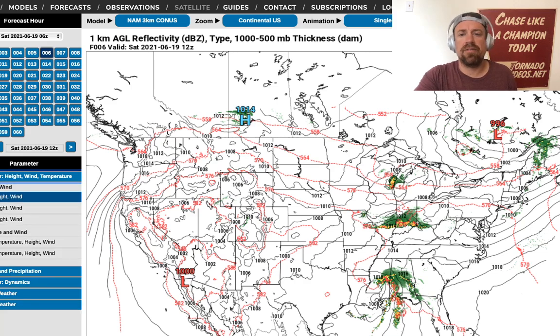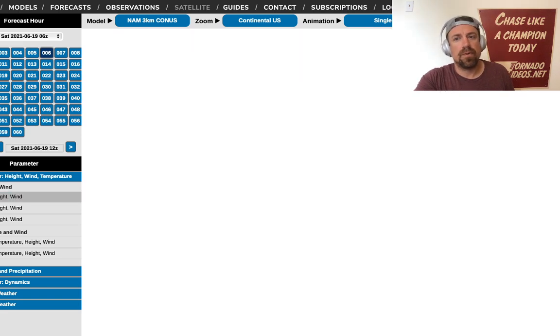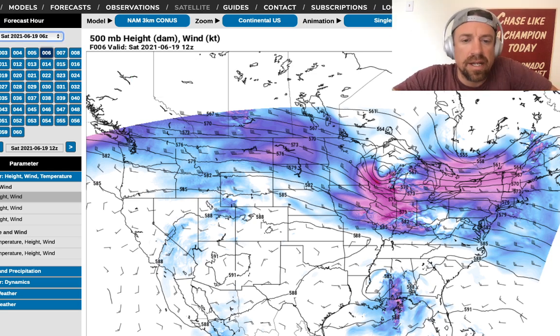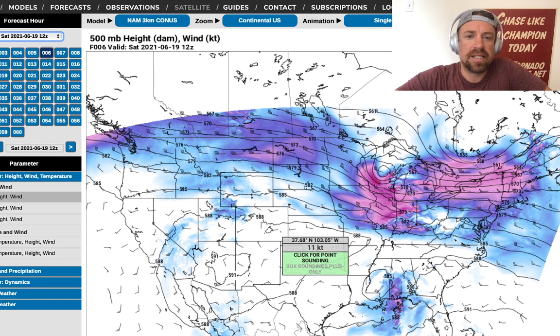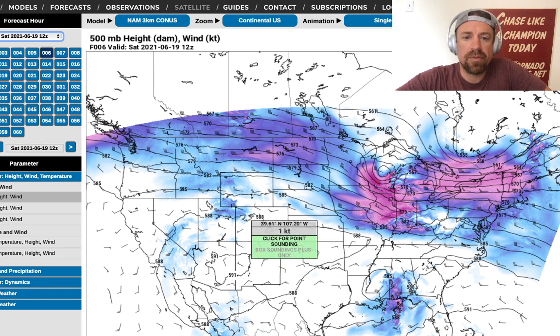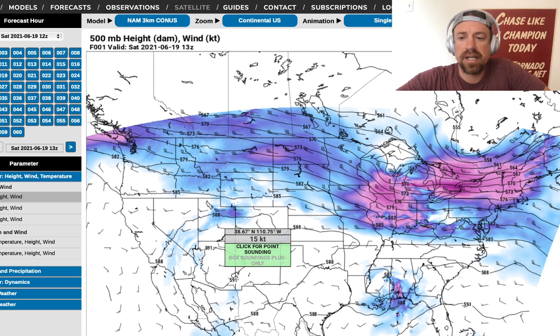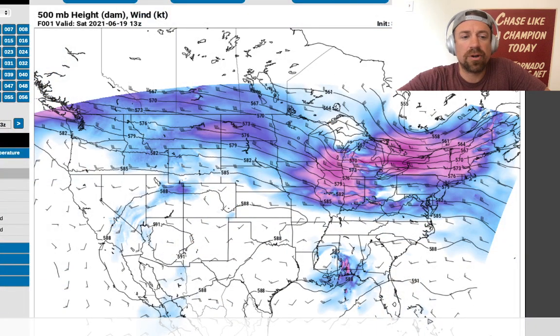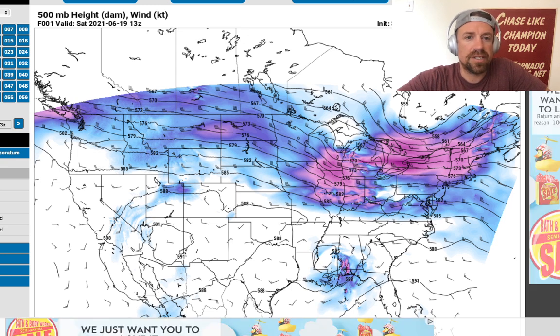So let's first start off with 500 millibars, level of non-divergence here. Obviously we want to work our way over to the 12Z. And this is High Plains Insanity season and Midwestern season here as well. You get those ridge runners over top of that ridge. Right now, the core of that strong high is anchored near the Four Corners region. And we're monitoring this little disturbance here that's going to be riding over the top of the ridge.